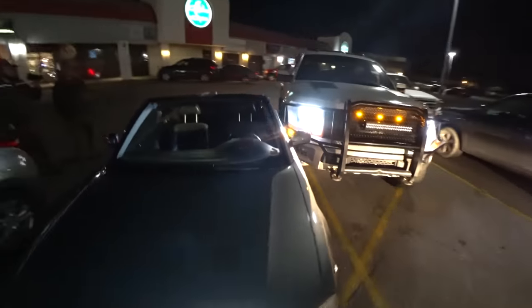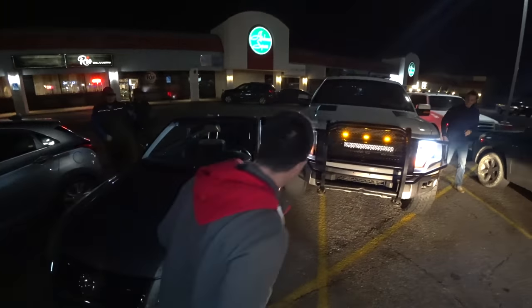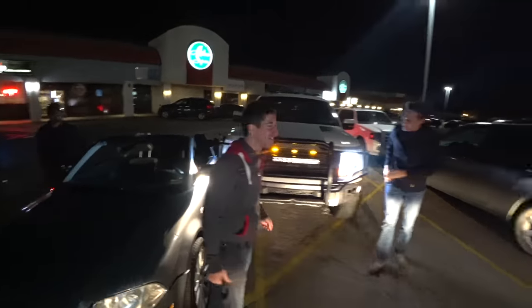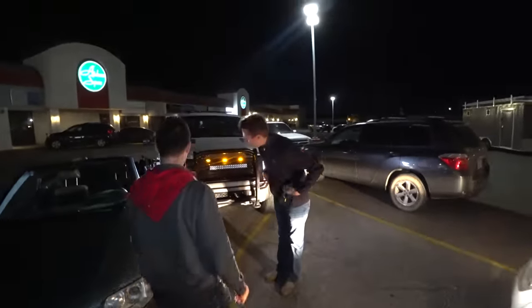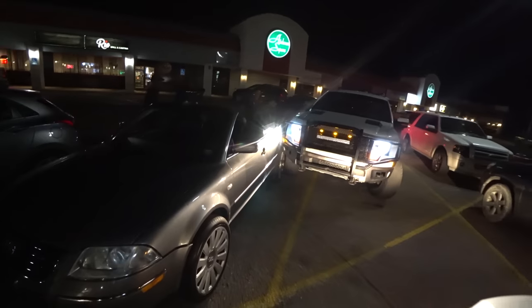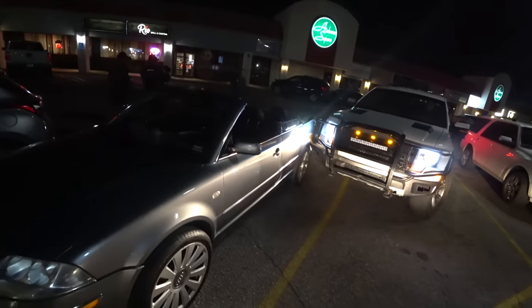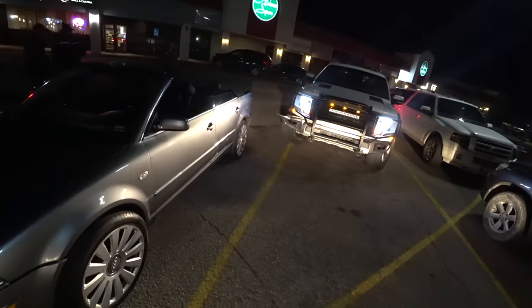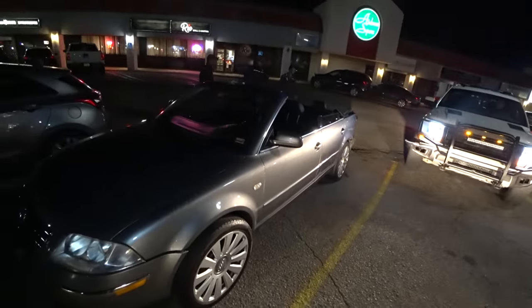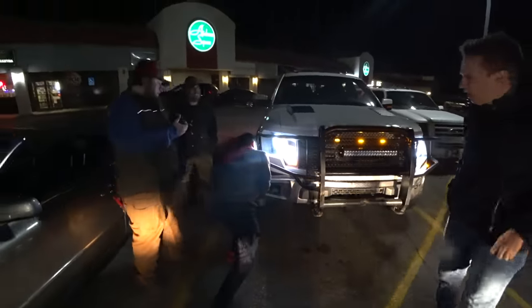Uh-oh. I'm not sure. Send it! You're good. Tyler, you just messed up my absolutely flawless cabriolet. I'm sorry, this thing's a little wider than I thought. Well, you did it. Yeah. Sorry. It's just a new bumper for you. Oh no. Oh hey. No.